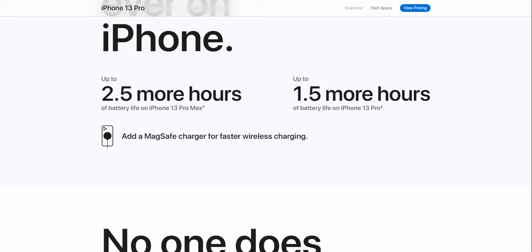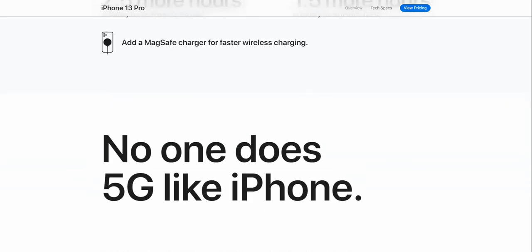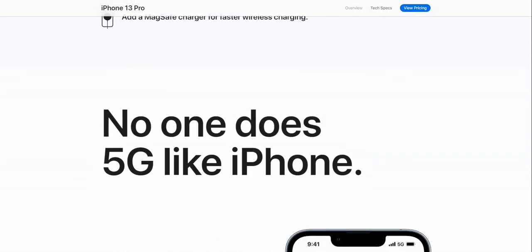Okay? So the MagSafe accessories are back. You might be able to use your MagSafe accessories from the iPhone 12 on these iPhone 13s. You should be able to. We'll see, why not. No one does 5G like iPhone.